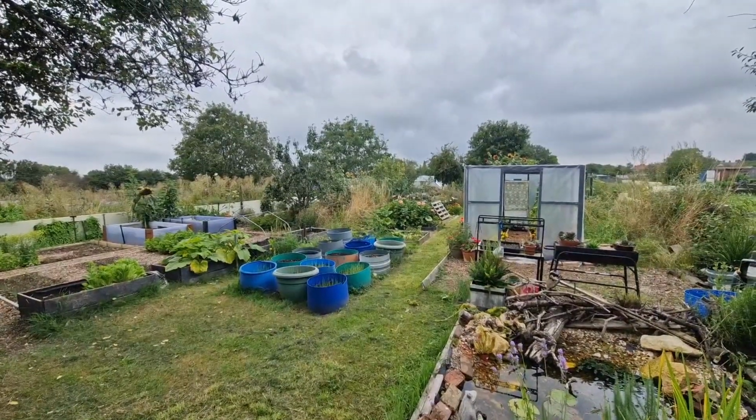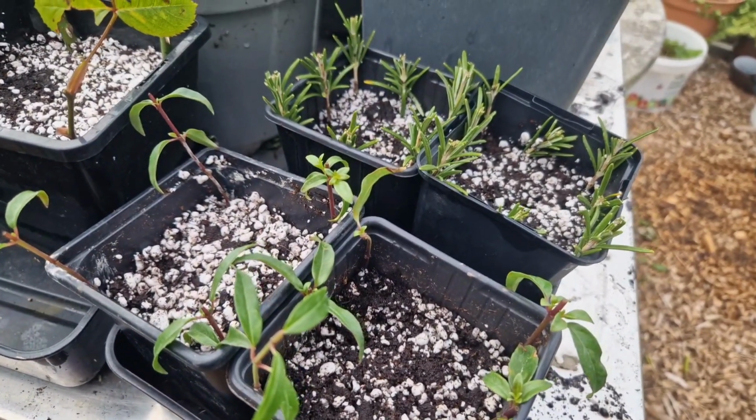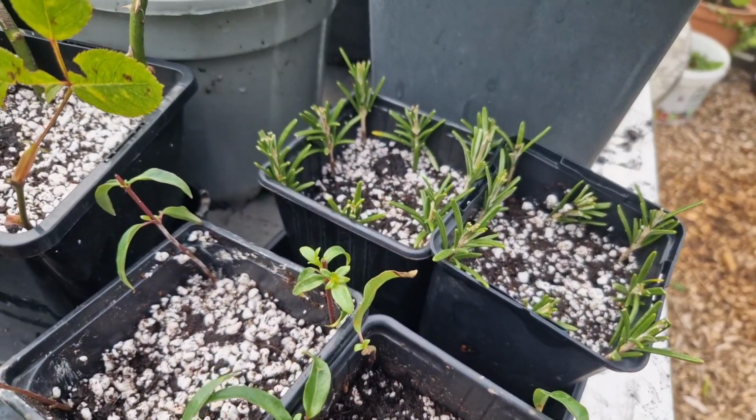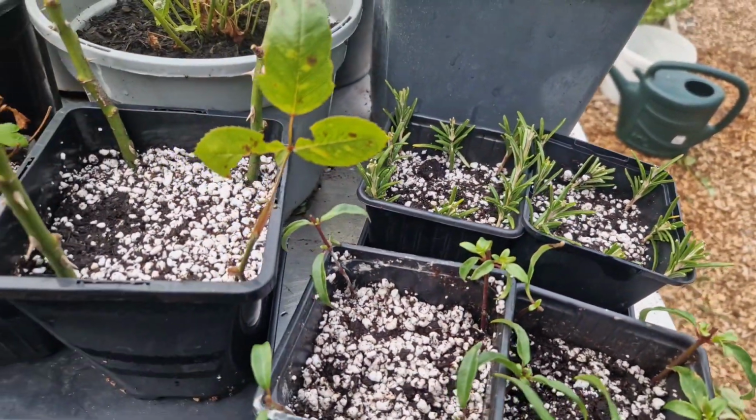So the main reason I'm down today is I want to get some cuttings. So we've got some dogwood, rose, some hardy fuchsia, but also some rosemary and lavender that I'd like to get potted up and hopefully get some cuttings for next year.